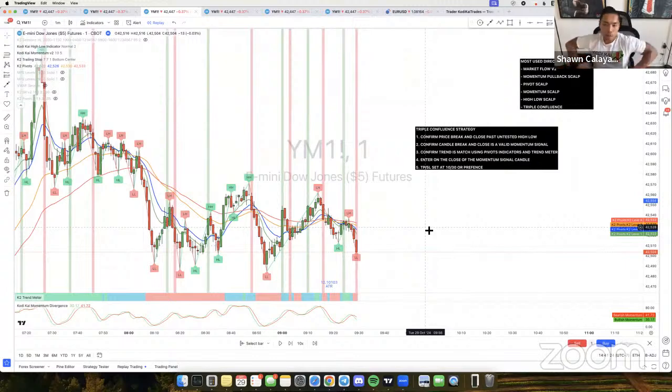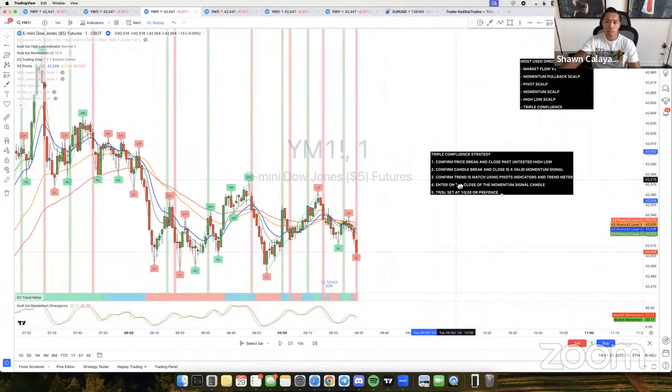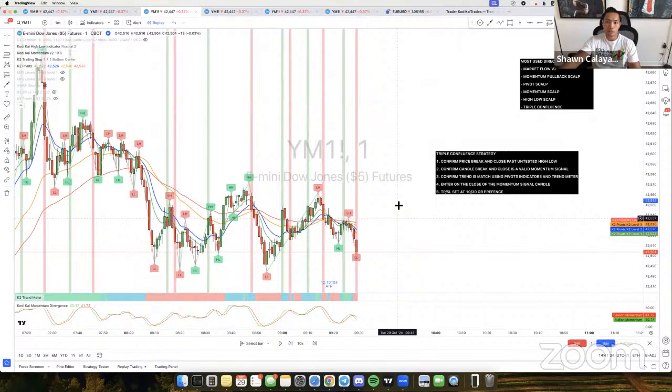So looking at the triple confluence right here, again, this is a very simple strategy. It's really just understanding the criteria and following it to a T. A lot of people try to make their own little changes to it, and that's where a lot of people screw up, because they're making it more complicated than it really is.